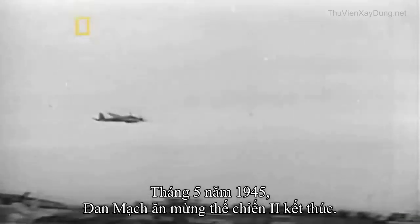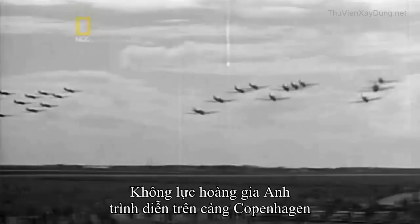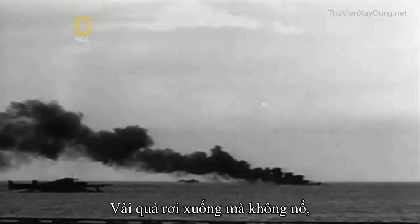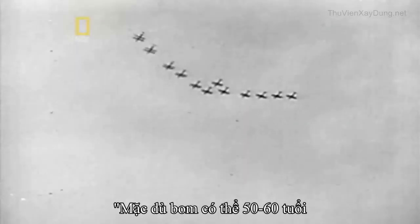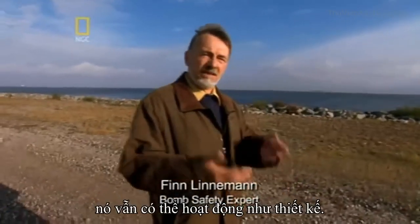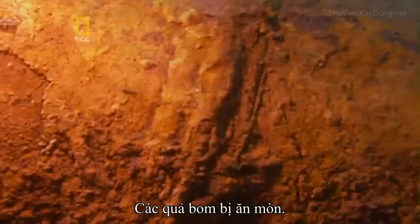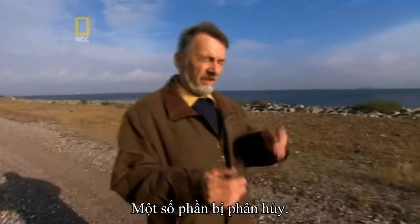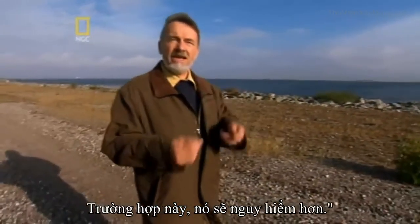In May 1945, Denmark was celebrating the end of World War II. The British Royal Air Force put on an air show over Copenhagen harbour with live bombs. Some sank without exploding, and now, 6 decades later, they're more deadly than ever. Even though the bomb is maybe 50, 60 years old, it can still work as designed. So that's why it's dangerous, always. If the bomb has gone through some corrosion and there has been some deterioration of the explosive, it may have become even more sensitive, and in that case, even more dangerous.